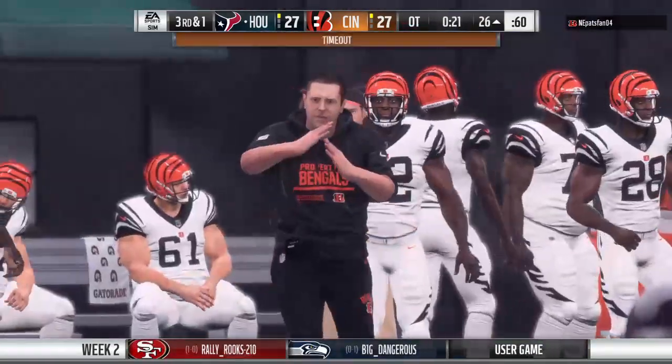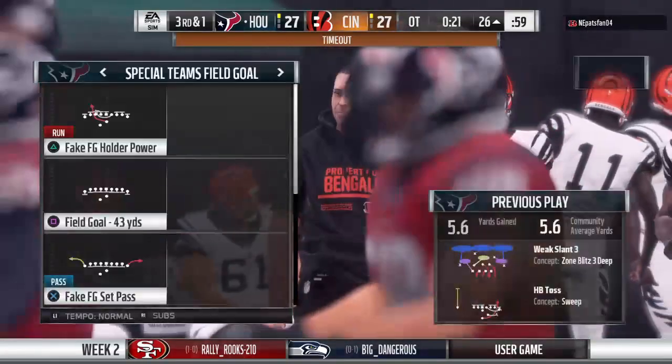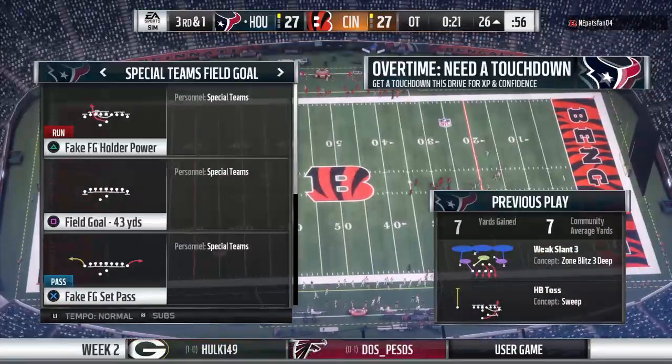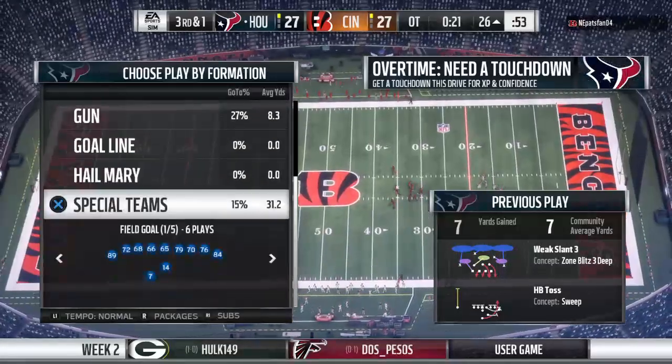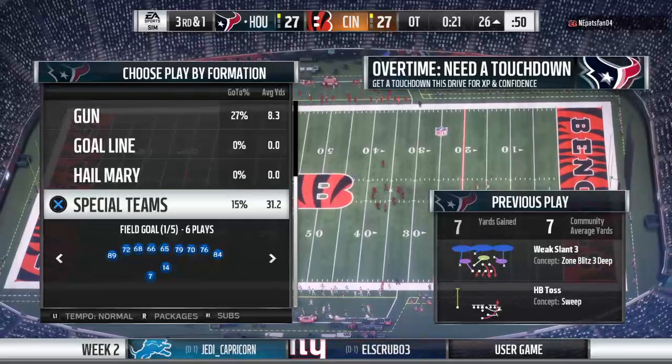So now this one's going to rest on the foot of their second-year kicker. And now the Bengals are going to call another timeout. One remaining as we step aside here in overtime. QB sneak. Run a play.